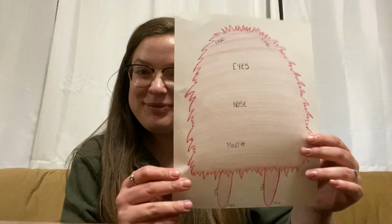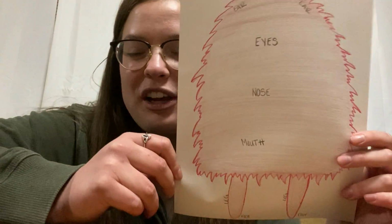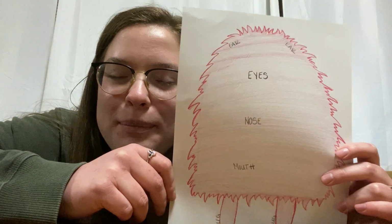All right, we'll save this monster friend for later. We'll visit him later. I'll put him over here and keep him nice and safe. Should we build our red monster? All right, let's see if we can make our red monster. What should we put on our red monster first?